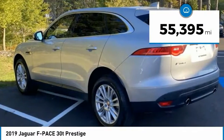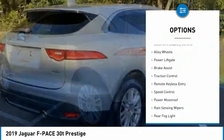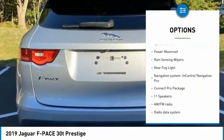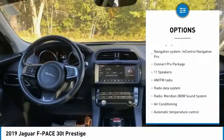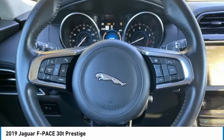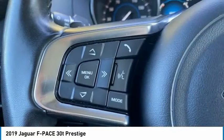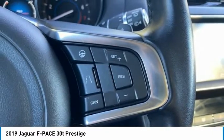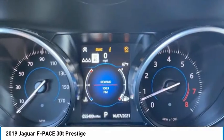Here are some of this vehicle's great options: electronic stability control, alloy wheels, power liftgate, brake assist, traction control, remote keyless entry, speed control, power moonroof, rain sensing wipers, rear fog light. Take this vehicle for a spin and see why so many shoppers are now proud owners.